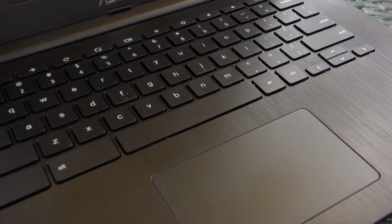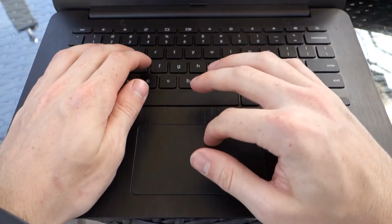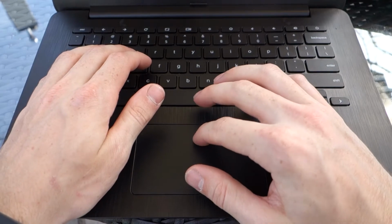One of the biggest things I was looking for in this laptop is a good keyboard and trackpad. When you're paying $200 for a laptop, I can't say that my expectations were all that high, but I did my research and all the reviews said that the C300's trackpad and keyboard were the best of the bunch, and I have to agree.